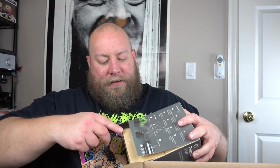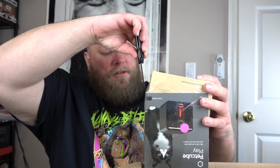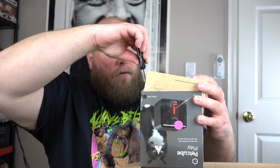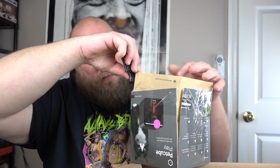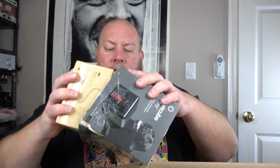But this one, somebody did a horrendous tape job, and they taped this thing down completely. It retails at $180 new. Obviously, this is not new. It's been opened up and extremely taped shut. Wow. That is a lot of tape. But in the condition that it sits, oh my goodness, right now, things are falling out. This is the Pet Cube Play. Actually, it's in tremendous shape.